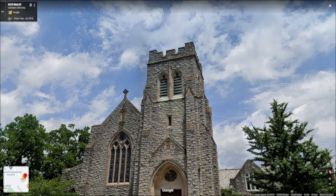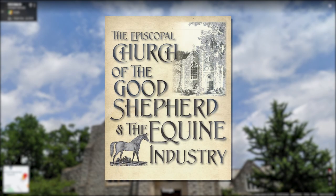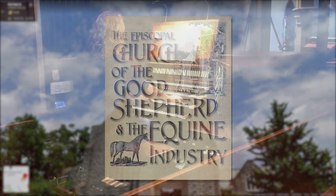On a plaque in the narthex, it reads, "To the glory of God, this church is given to him by the lovers of the horse from all over the country as a token of appreciation of their father's goodness to his children, man." I've linked a document in the video description that further illustrates this connection.